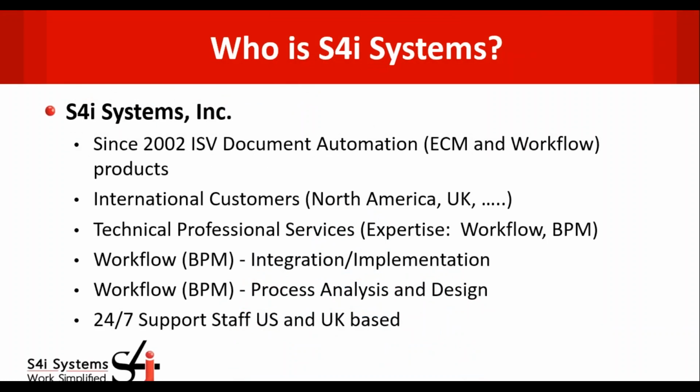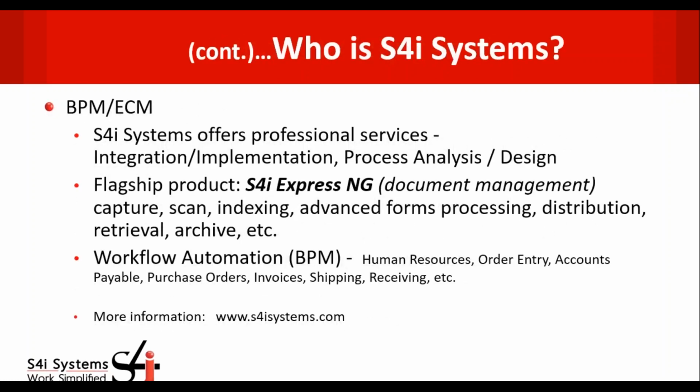And just a little bit of who S4i Systems are. Since 2002, we're an independent software vendor, an ISV. We focus on document automation, with products for electronic content management and workflow. We are an international company, and we have customers located globally. We provide technical professional services, and our expertise is in workflow, BPM, business process management. So we help our customers with installation, integration, implementation, also process analysis and design, and we support our customers 24/7 with our support staff based in the United States and also the United Kingdom.